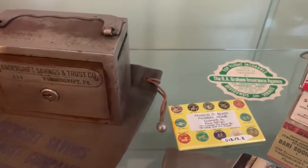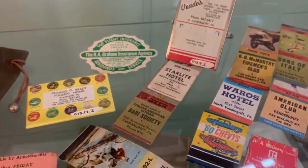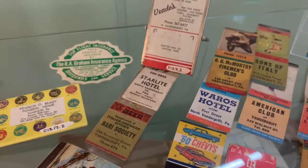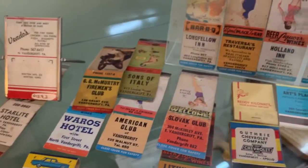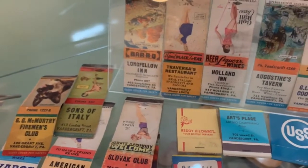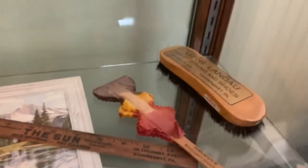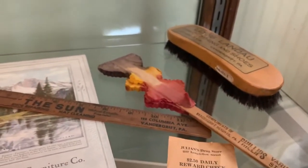Brady's Funeral Home, Graham Insurance Agency, Starlight Hotel, Warris Hotel, Berry Society, Polka Hotel, American Club, Sons of Italy, George G. McMurtry Fireman's Club, Guthrie Chevrolet, Lithuanian Club, Ready Kilowatt, Longfellow Inn, Traversos, Holland Inn, Augustine's, Gary's GI Bar and Cootie Club, U.S. Steel, Louis Landau Clothing and Shoes.